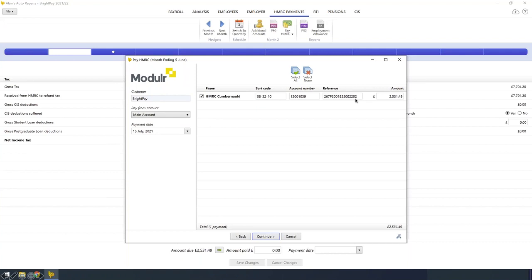This reference should not be changed, as it will be used by HMRC to allocate the payment to your account. An exception to this is where there happens to be a shortfall carried over from the previous tax period, in which case BrightPay will not include the extra 4 digits by default, as the payment being made may relate to more than one tax period.